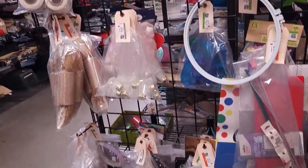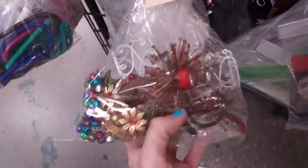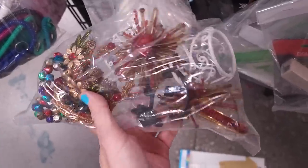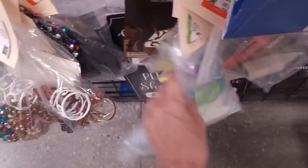Little end cap of goodies. Let's see what we've got. It's an interesting bag full of things. Napkin rings. Miscellaneous napkin rings.